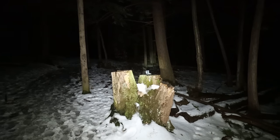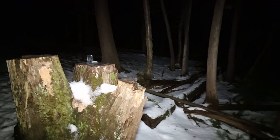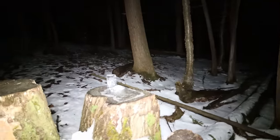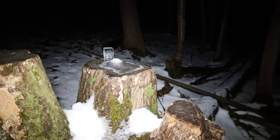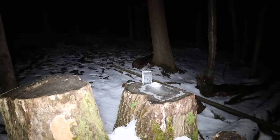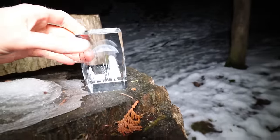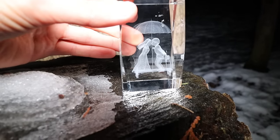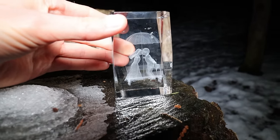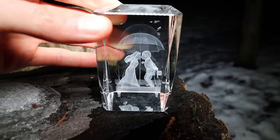Okay, we just see something right here. Okay, so I just saw something on this. Oh, come on, turn off. Funny that my light likes to go on in my pocket sometimes. What is this? Oh, wow, it's one of those... Oh, that's kind of cool. It's like a glass crystal. And it's got two lovebirds in there, smooching.